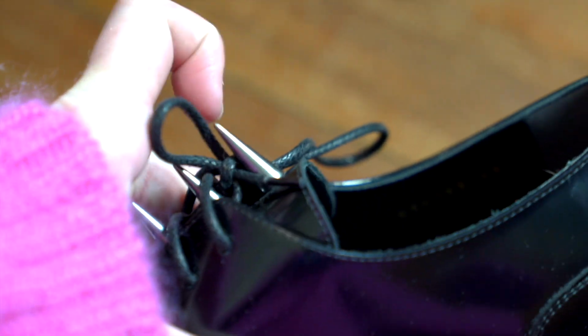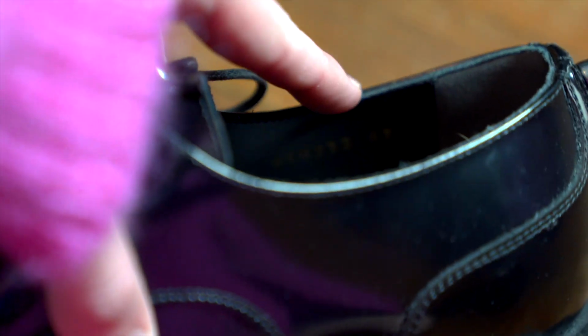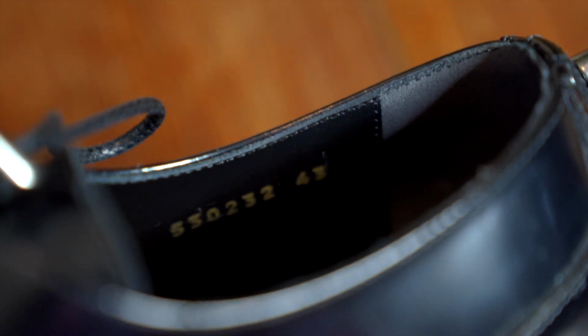And as you can see, that is actually stitched down, so you can't pull that insole out. There's no print or anything inside the tongue. See, there's nothing there, so it can't even focus. But you do get stuff on the side of the shoe printed in there. And right there, what we've got in gold is a model number and a size matching again, 43.